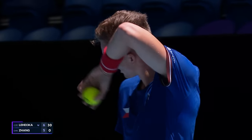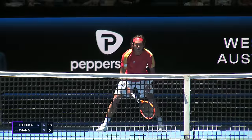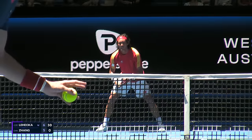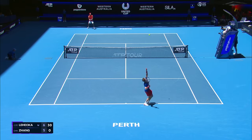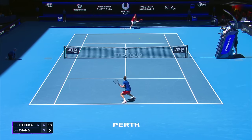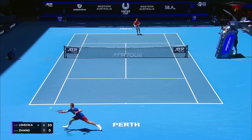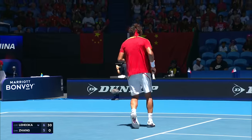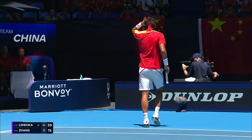That was a great play. Credit where credit's due for Lehecka. The sneak attack off the second serve there gets him within 2 points now of this opening set. Much better this game than the last service attempt. Well, that's huge. Big ball striking.